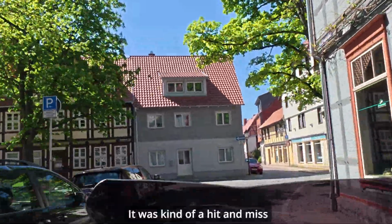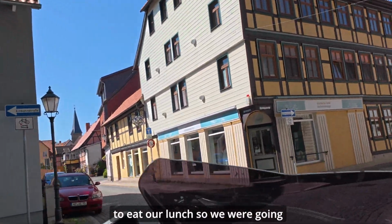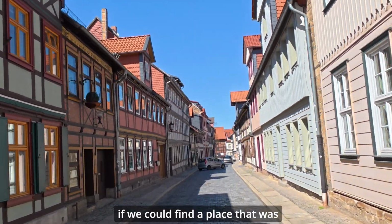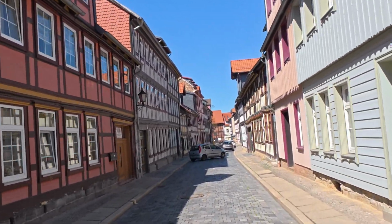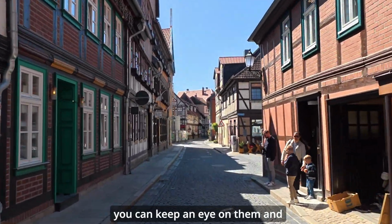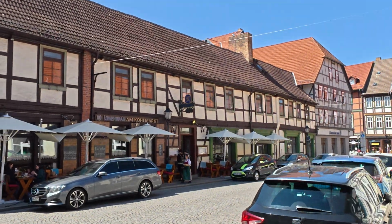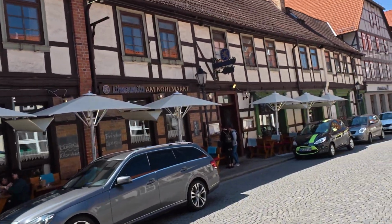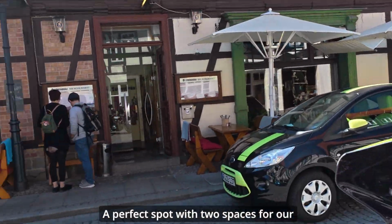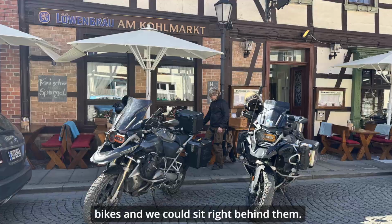It was kind of hit and miss because we didn't have any plan for where to eat our lunch, so we were going through all the small streets trying to see if we could find a place that was suiting us. It's always difficult like that because you want some place where the bikes are nearby so you can keep an eye on them, and yeah, we got really lucky.